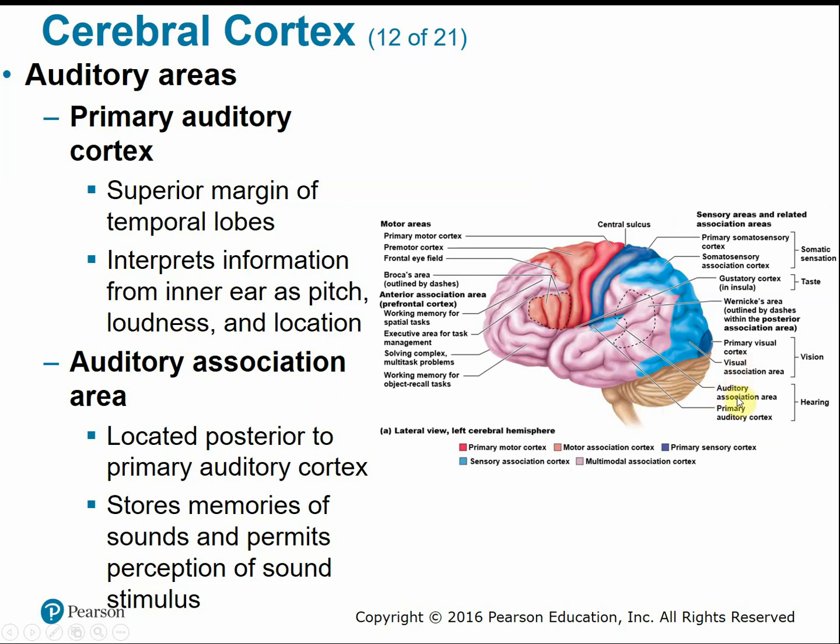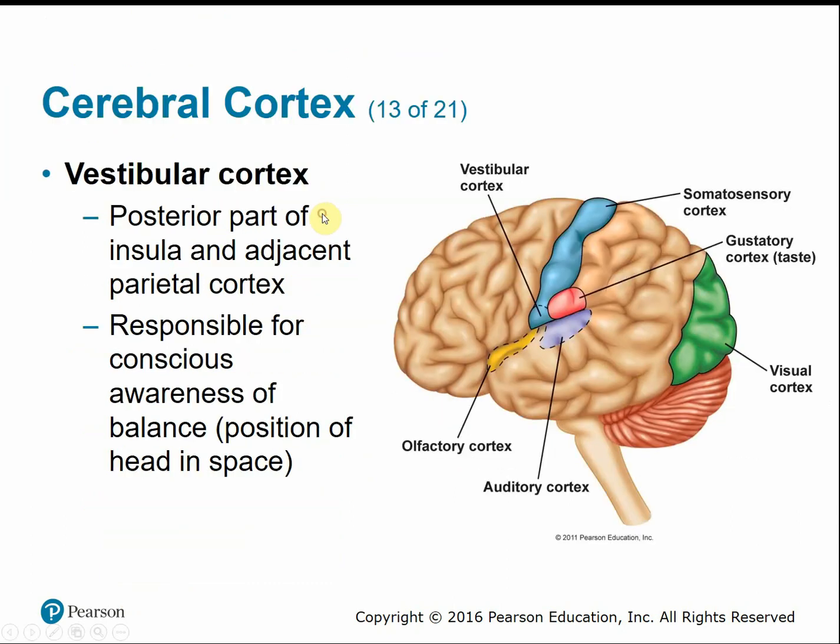Auditory areas, as in the primary auditory cortex here near the superior margin of the temporal lobes, is going to interpret incoming sound information from the inner ear. So we can detect differences in pitch, loudness, or even location. The auditory association area is going to allow us to interpret what those sounds mean. Right? So we can perceive these sounds and understand them. The vestibular cortex is just in the posterior part of the insular lobe. So again, the insular lobe is kind of just embedded or buried underneath these other lobes. But it is responsible for our awareness of balance or the position of our head in space. So whenever you see vestibular, it has to do with your sense of balance.